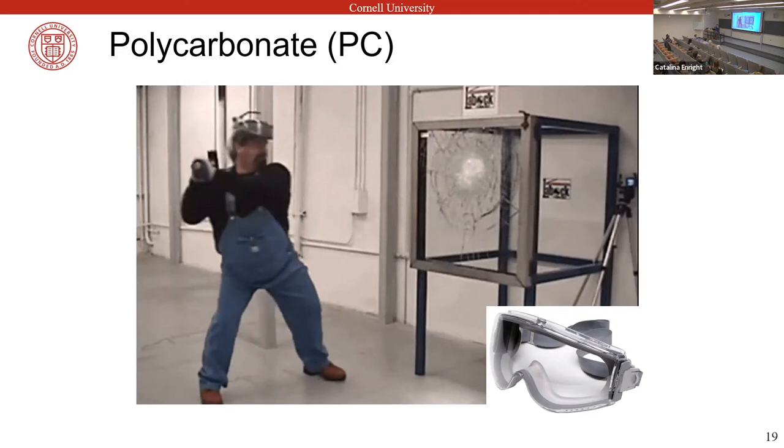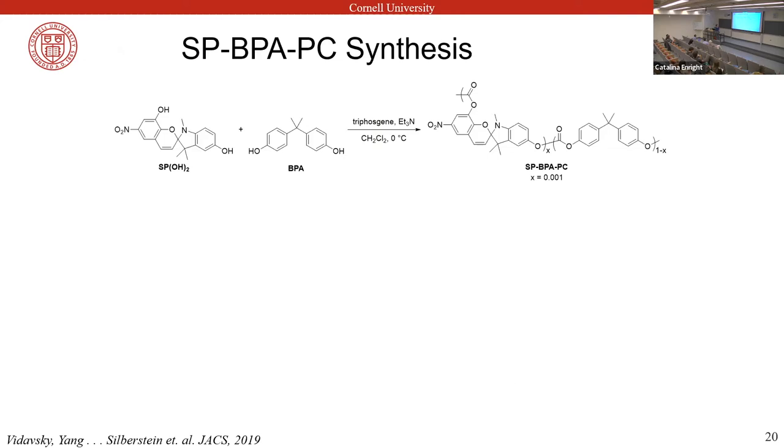Okay, so we had to figure out how to make this polymer, and on the one hand, it was very straightforward. On the other hand, it was very challenging. So I'd like to highlight a little bit about that. And the one nice thing is we get to put different functionalities into our polymer.